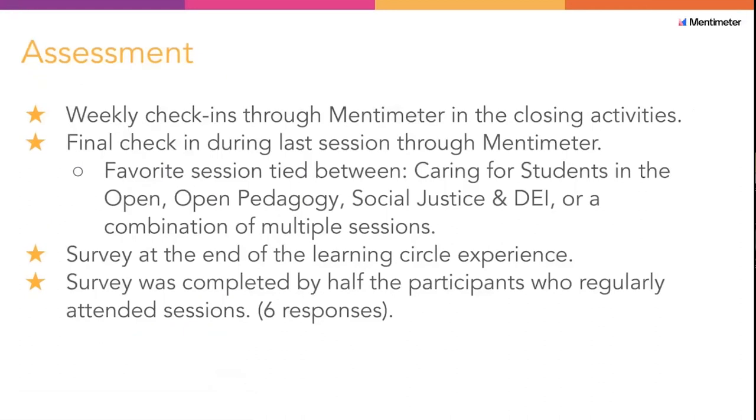I get to talk about everybody's favorite topic now, assessment. So the learning circle is designed with some assessment already built into it. There are weekly check-ins through Mentimeter and the closing activities for really informal assessment about how things are going. And then I recommend building in, and we did in the pilot one, a final check-in during the last session where you do some overarching informal feedback about how the whole thing went.